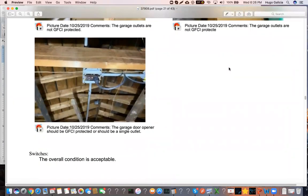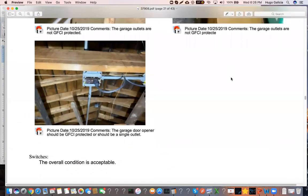This picture right here, this is where the automatic garage door opener is plugged in. This either has to be GFI protected, or just like the sump pump, it has to have one single outlet. You can't have an outlet plugged in and then an open receptacle where you can plug something else in. So if it was me, I would just change it to a single outlet. That's the cheapest.